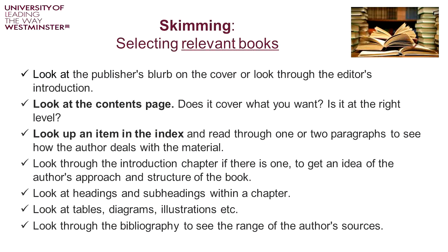The 4th one down, absolutely. If there is an introductory chapter, it's a good idea to have a quick look at that so you can get an idea of the author's approach and the structure of the book. Secondly, if you are looking at a particular chapter, wondering whether that chapter is relevant for you, look at the headings and the subheadings within that chapter. Read the introduction, the first paragraph and the last paragraph of that chapter. If there are any tables or diagrams or illustrations, of course, look at those, they could be useful. And lastly, always look through the bibliography to see the range of the author's sources. These references as well could also be really useful follow-up references for you in your assignment.